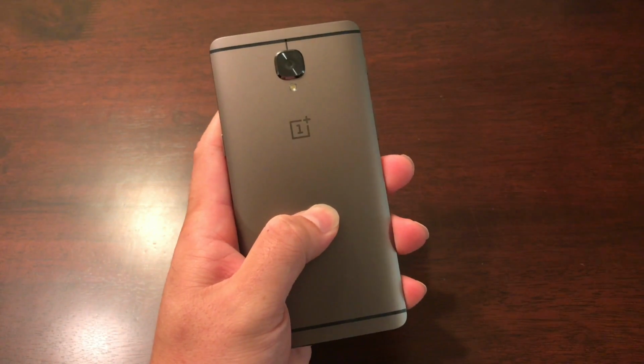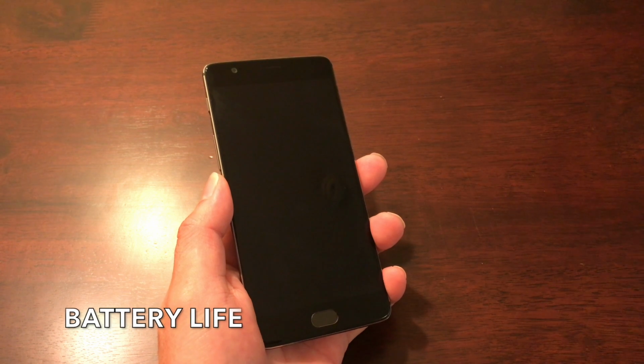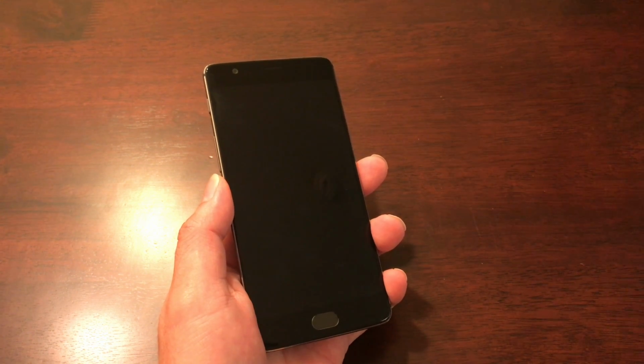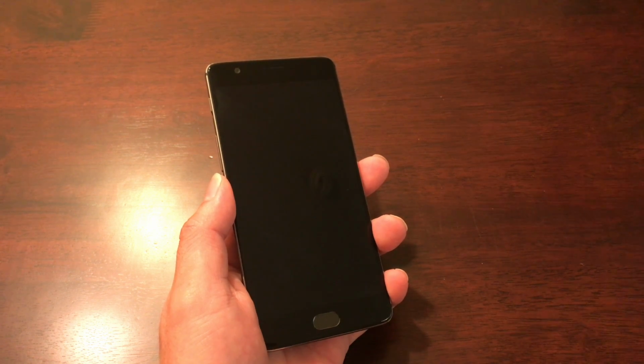It looks really good. Moving on to battery life, the OnePlus 3T comes with a 3,400 milliamp hour battery. And what does that mean? That just means all-day battery life, at least for me. To get me through my day, I usually need at least 3 to 4 hours of screen on time. Amazing for me would be anything over 6 hours.